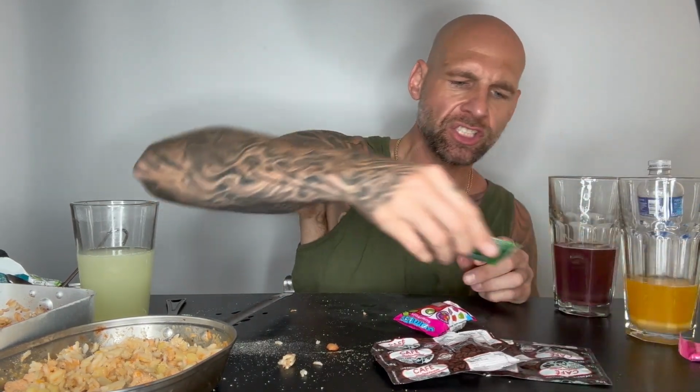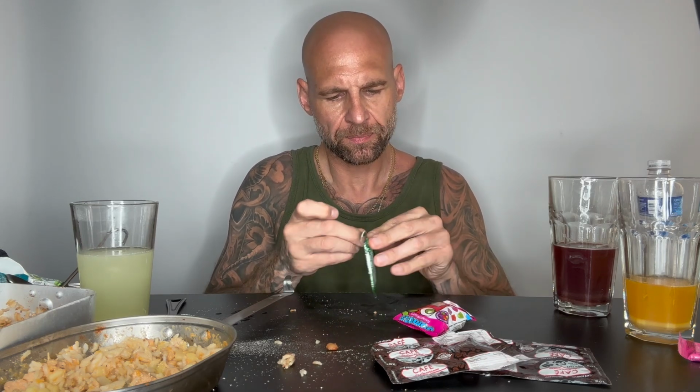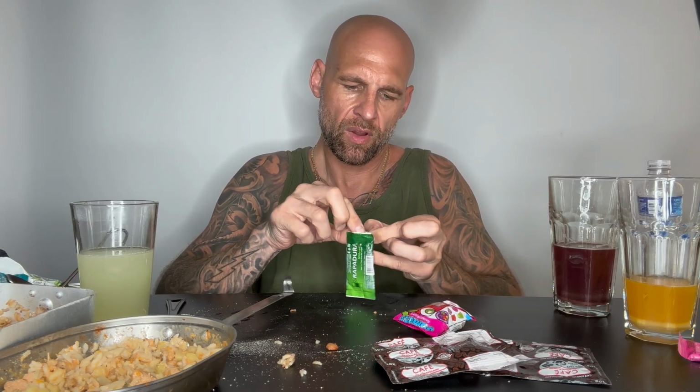All right, let's see what this is. If I could only open it. Okay, this is some kind of bar. I believe this is their banana bar, if I'm not mistaken. And all it is is cooked down and rendered banana, maybe with some sugar. That's what it looks like, those fruit leather kind of things. But it's not sticky at all. It feels good.